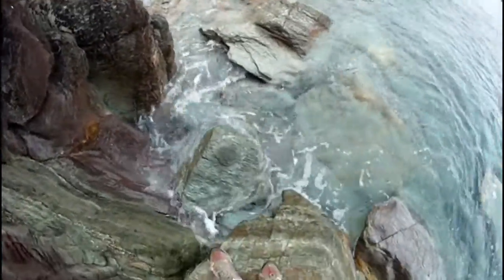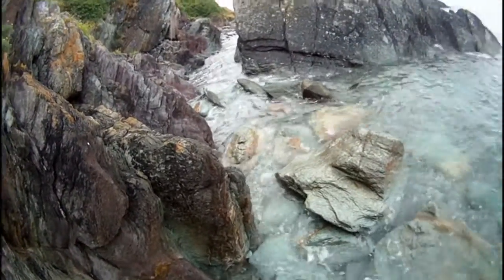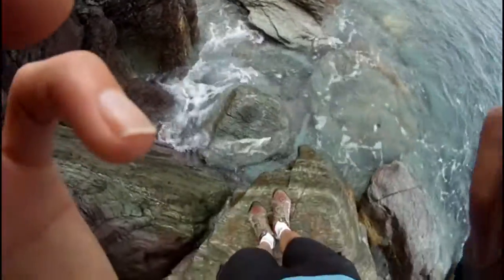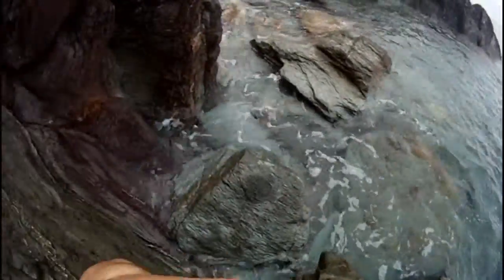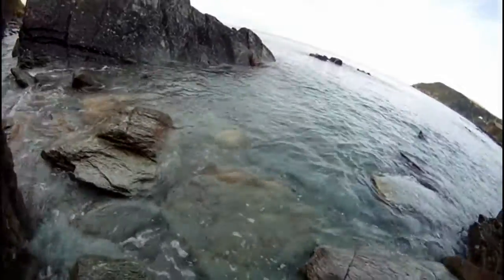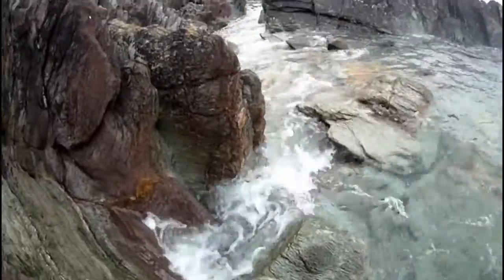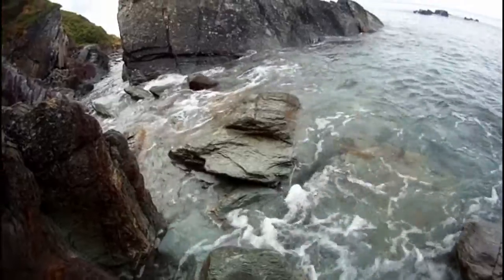Okay, another fun bit. Have to time this one right. I'm going to have to hop to that one, to that one, to that one. And then hopefully I'll find another one to hop to. I'll get very wet feet. Either that or I could go across, but this looks like more fun. Got like a total wipeout. We'll wait for that one to go. That's quite a big wave. And I'd have definitely got my feet wet. All in the timing with these waves.